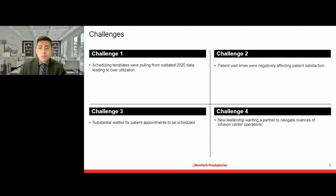So some of the challenges that we faced coming in, I want to discuss a little bit here. The first one was that when we started working with iQueue really in depth last year, the scheduling templates were outdated. They were primarily built in 2021, which meant that they were based off of 2020 data. Since 2020, our cancer center and our infusion center has grown quite a bit, and the different populations based on the physicians has also changed. So that resulted in a really big need for us to do an overhaul.